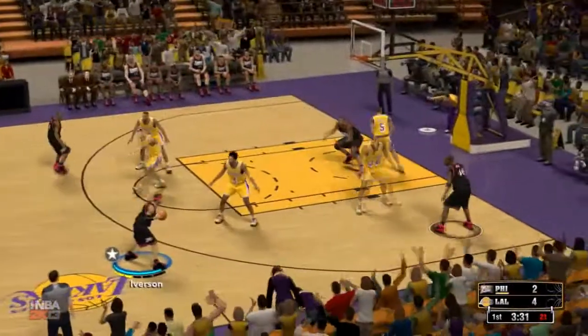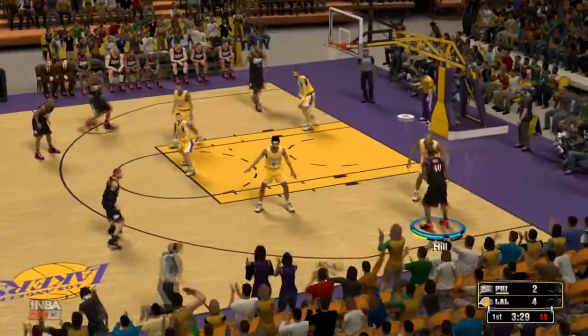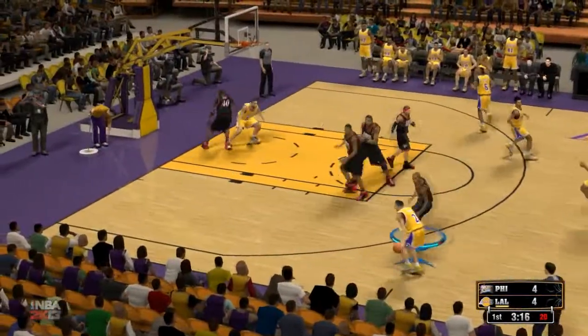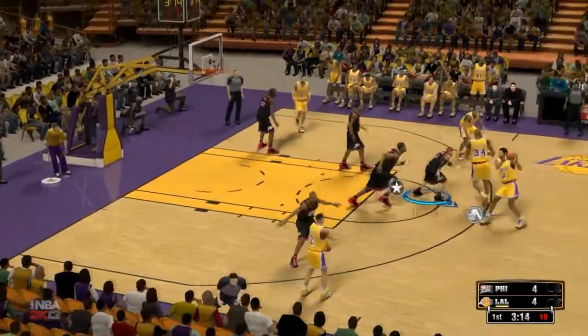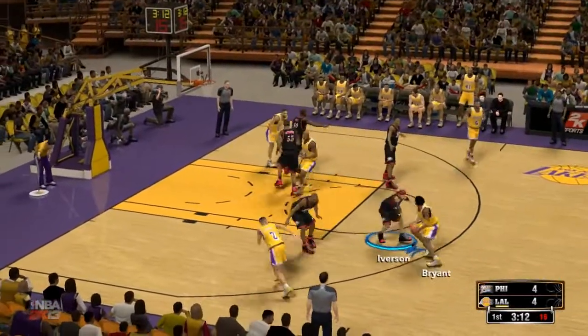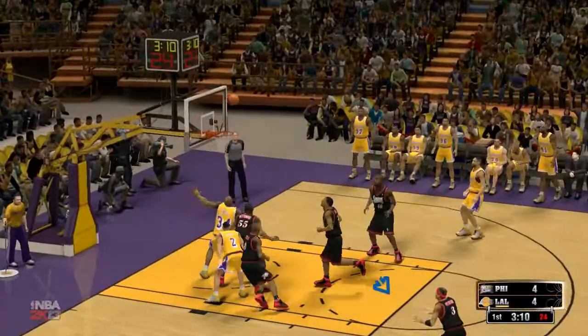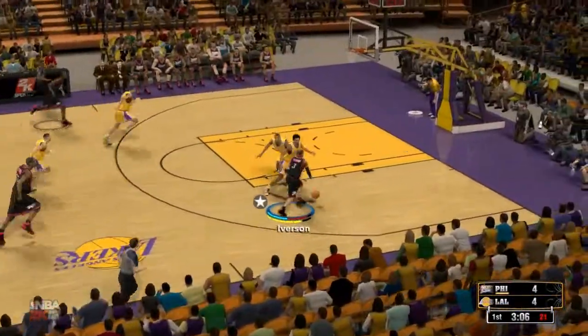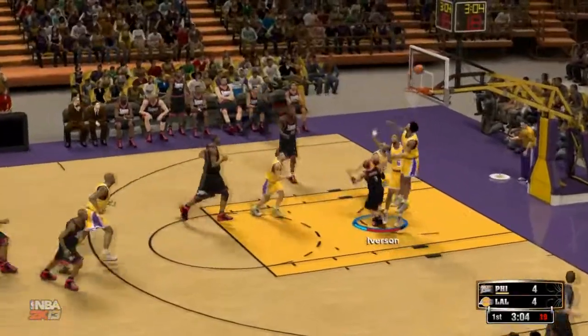Iverson outside. Passes it to Hill. And that's the devastating one-handed jam. The defense caught dozing off that time. Well, those open dunks, pretty high percentage. Yeah, you're not going to miss many of those. I mean, this is really a poor defensive effort. And here's Kobe for 3. And Philadelphia grabs the miss. We're just about 2 minutes into the first quarter.